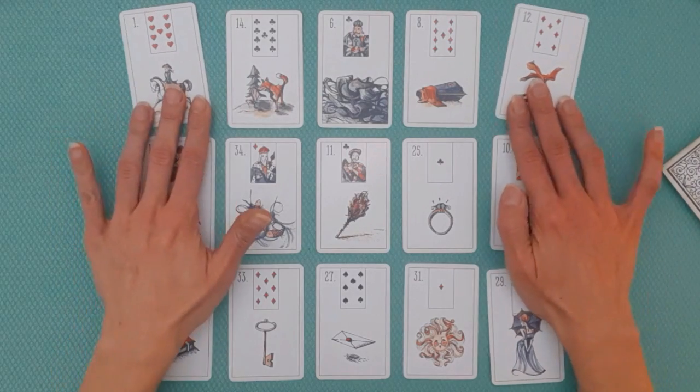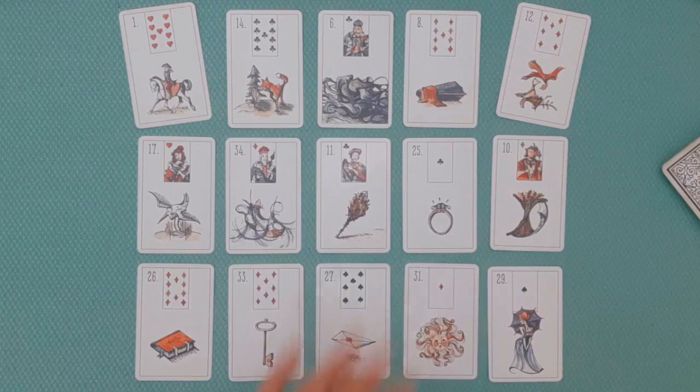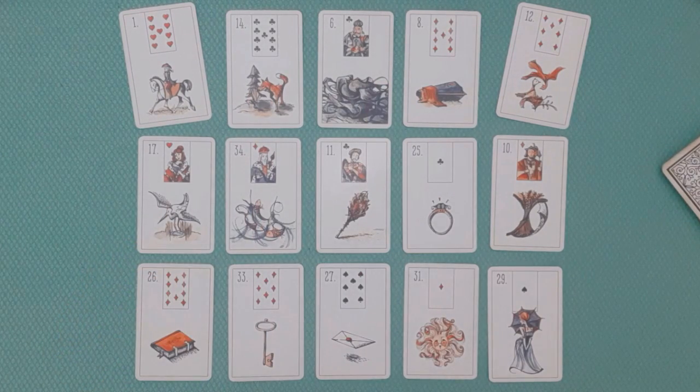Both rider and bird are communication cards, also cornering at this level. And in the middle, we have the more silent aspect. So this is where the contrast is coming through. So the fox is a card of deception. It can be someone half-hearted. It can be someone who's tricky, a bit of a trickster kind of character.